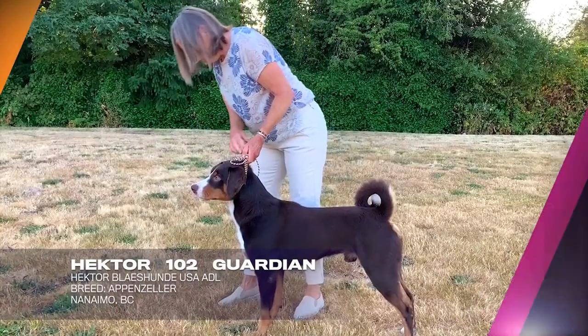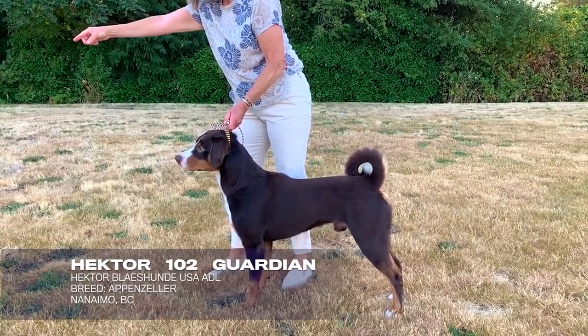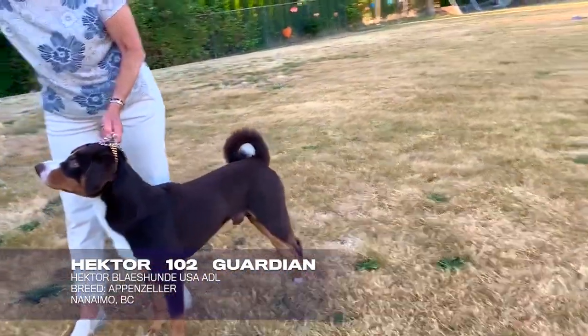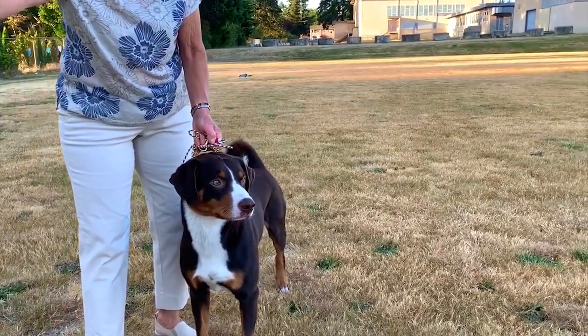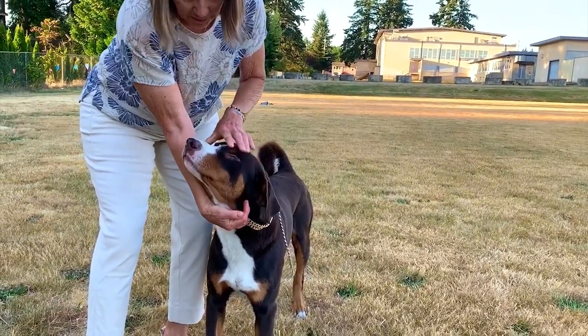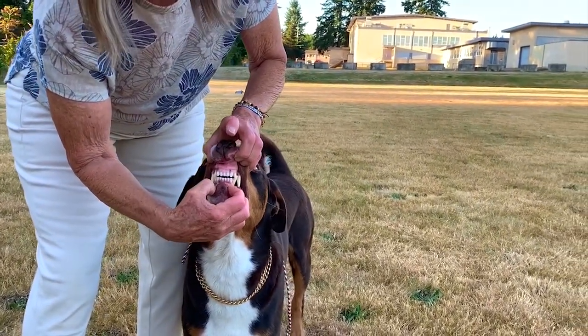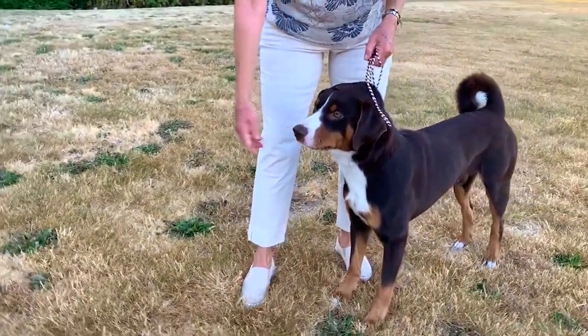All right, the winner of our Guardian group is the Appenzeller, Hektor. Hektor Blazehund, US ADL of Nanaimo, British Columbia. Beautiful dog. A breed that you don't see very often? No.